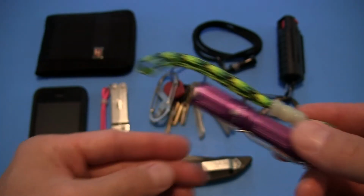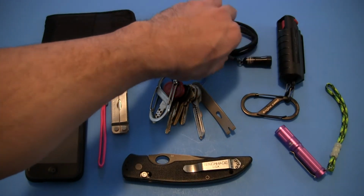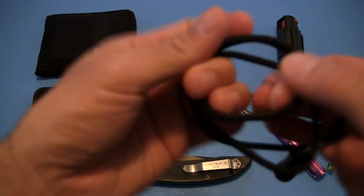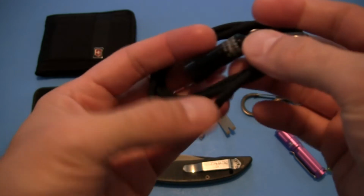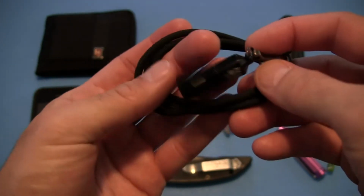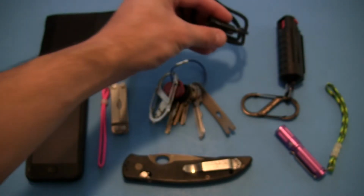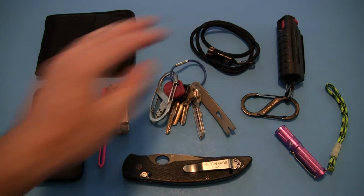I've been using it a lot at work, and I've also been using my Streamlight Nano a lot. This one I think was also in my last video. Just that little keychain sized light. And I think after this video I'll do a review of this and explain that one in a little bit more depth. But those are my two lights.